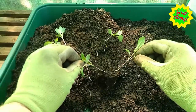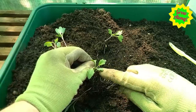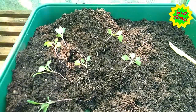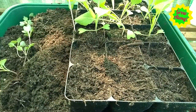Use, as I've said before, the cotyledons, which are not these. These are the true leaves. Use these here, the cotyledon, because that's going to be dying away soon anyway. Right. I just dropped pointy stick. Now I'm going to pot these up. I had spare modules from the potting up of the Brussels sprouts, because I wanted 9 Brussels sprouts plants. They're all doing pretty good.